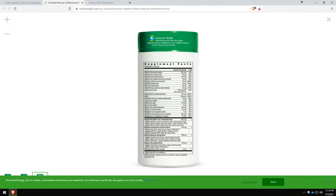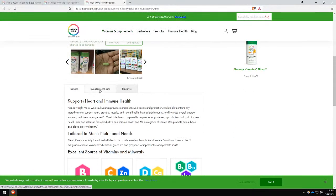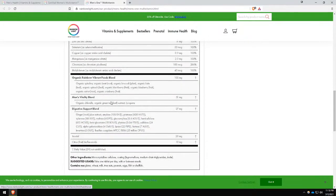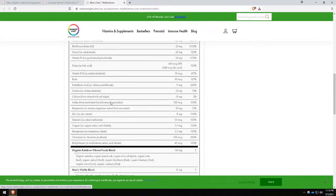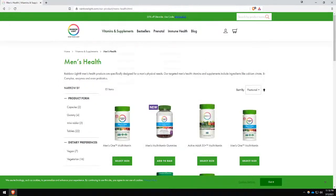Let's look at the male. The male, they just had a little bit of inositol for what? Anxiety. Yeah, C+ for the male. No difference.